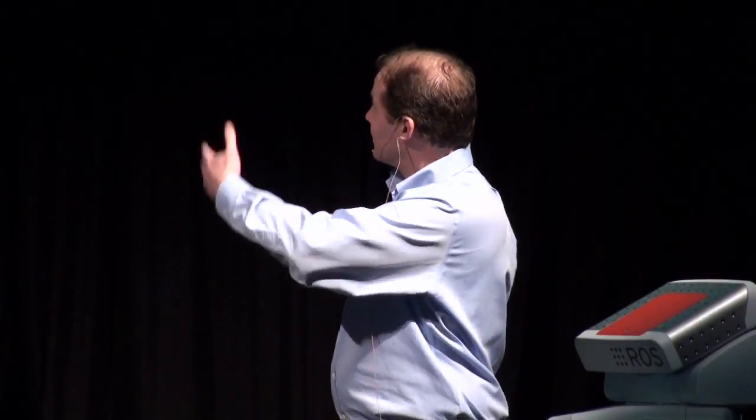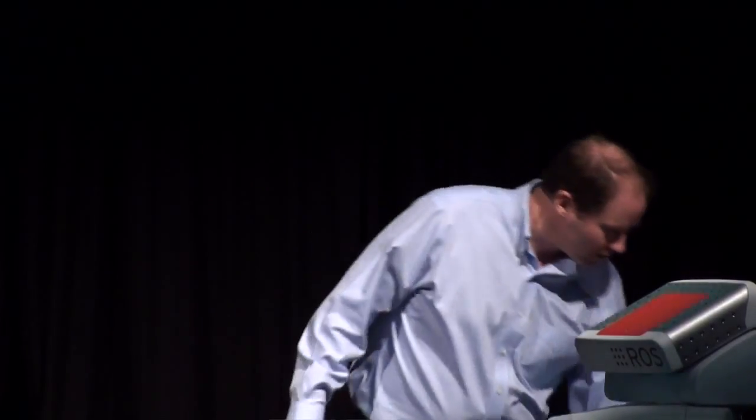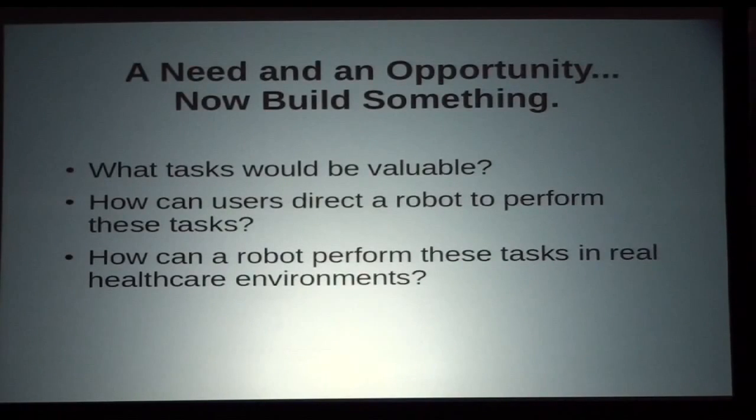And then finally, more generally, which I think a lot of people here are hopeful about, there's the opportunity to have these types of robots doing all sorts of things, which could greatly lower the cost of delivering value to these types of populations. So typically at this point, my lab goes, okay, we have this need, we have this opportunity, now we need to build something.